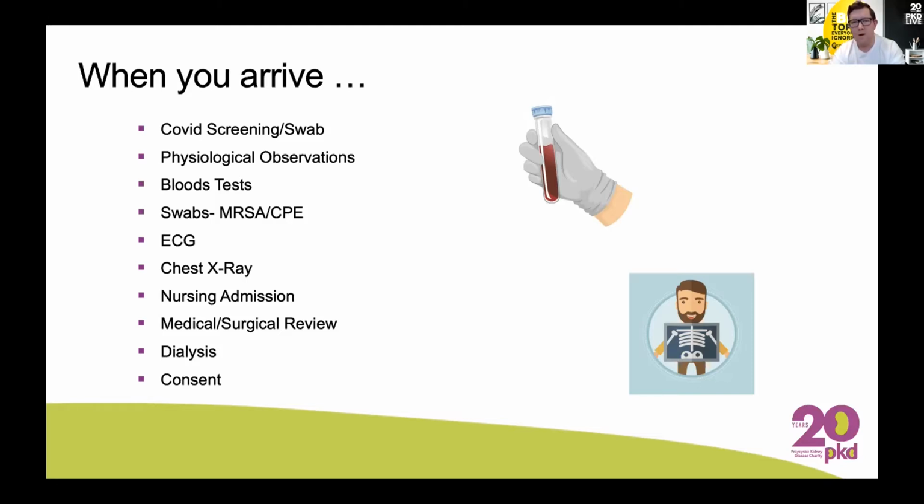As obviously transplantation is time specific and time orientated, we have access to rapid COVID swabs, which take about 4 hours to come back, as opposed to the national screening program, which takes anywhere from 24 to 48 hours. So our swabs take about 4 hours to come back.